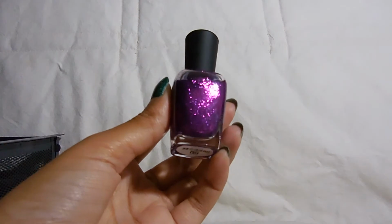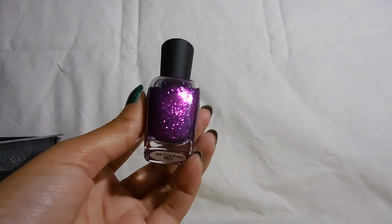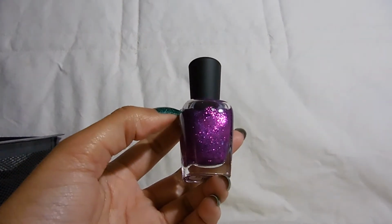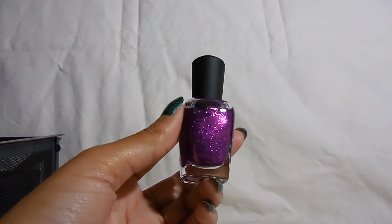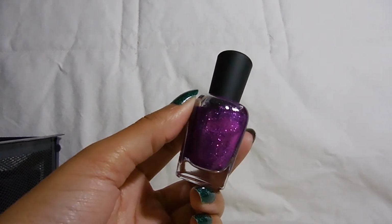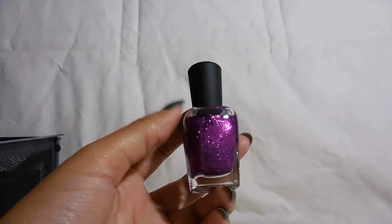I love Zoya. It's so good. This one is Carter. Look at it. Just look at Carter. When I saw pictures of Carter, I knew that I had to have it, and I'm so glad that I finally have it. It's amazing. And this one was a little bit more opaque, I think, than the other ones. It was opaque in like 2 coats. So just look at it. It kind of reminds me of Halloween. So cool. So that one's Carter.